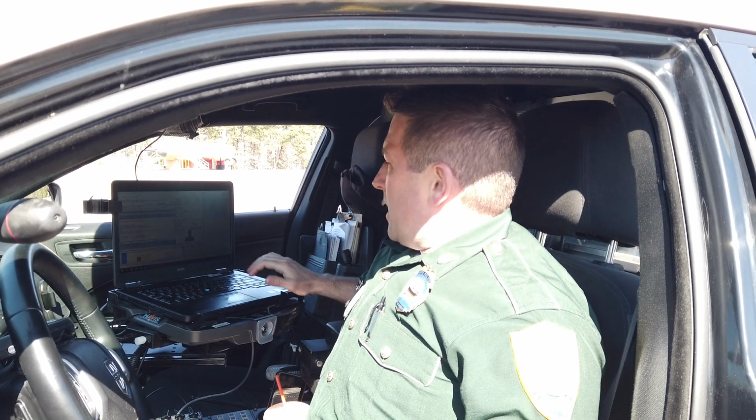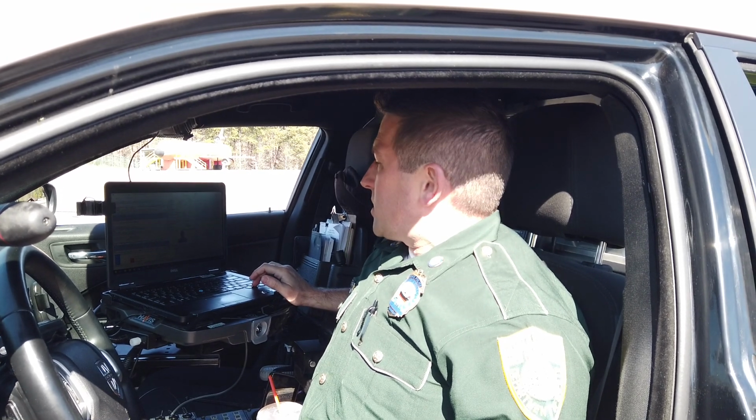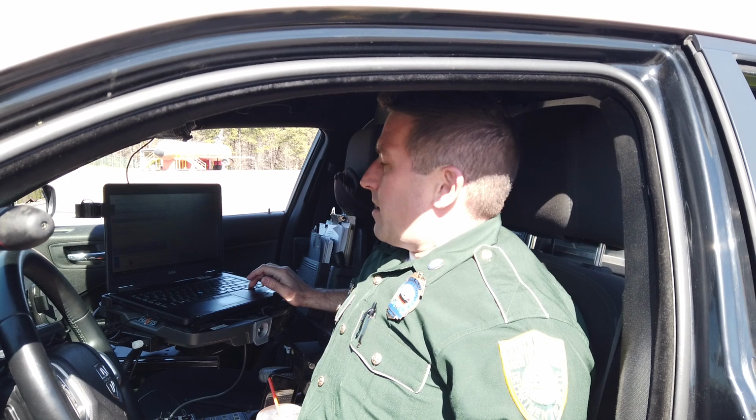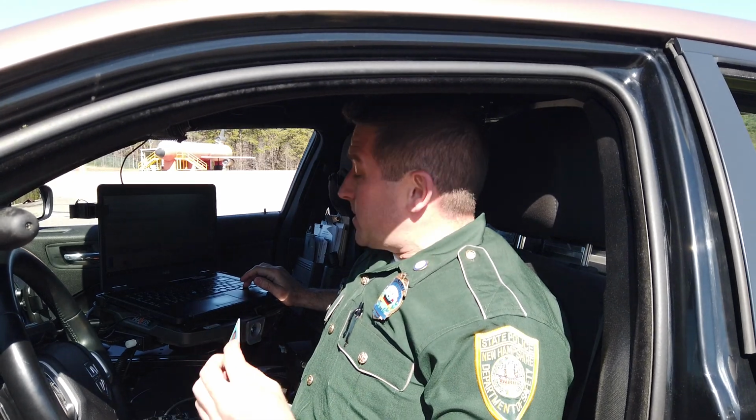And it goes through, and there's not much information on me besides where I live and my date of birth, because I don't have any speeding tickets or crashes, thankfully. So that's how we run licenses.